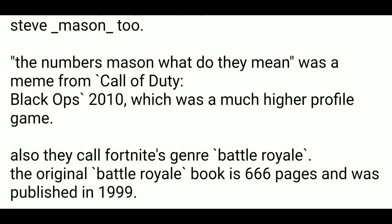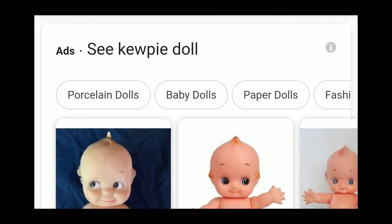And the Americanized version of this is Hunger Games. Hunger Games is just a big rip of Battle Royale and Americanizing it, and Jennifer Lawrence giving that dude a big part. So these are what the Cupid dolls look like, in case you didn't know.